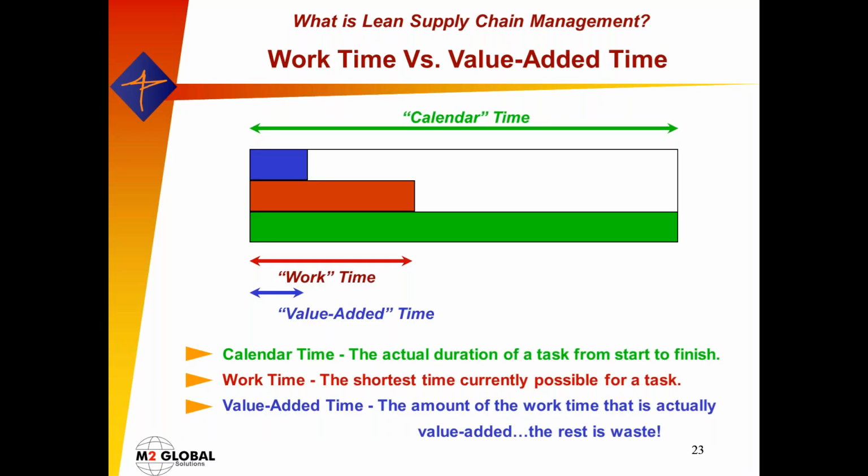We'll also talk about, on the value stream, a little bit about calendar time, from the time you place an order to a supplier until you basically receive the product. So we'll be addressing the calendar time, working time, and added value time. So the shortest time currently possible for the task, the amount of work time it actually takes to add value. Everything else is waste.